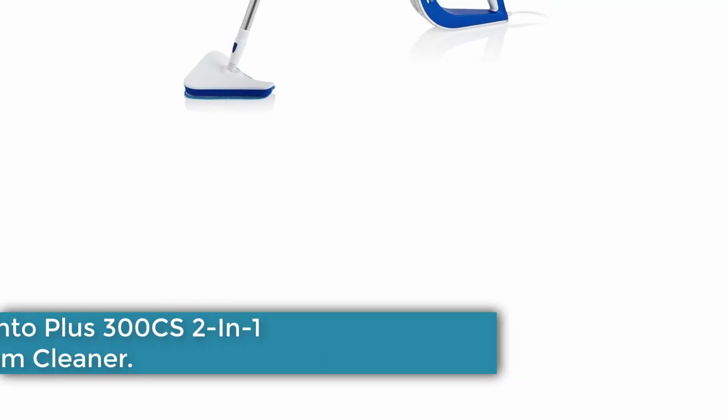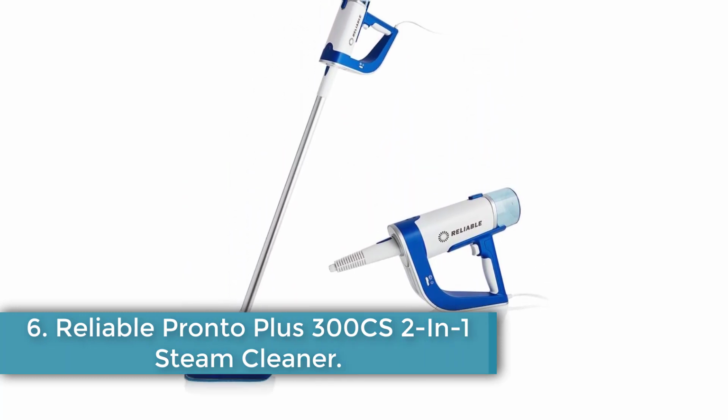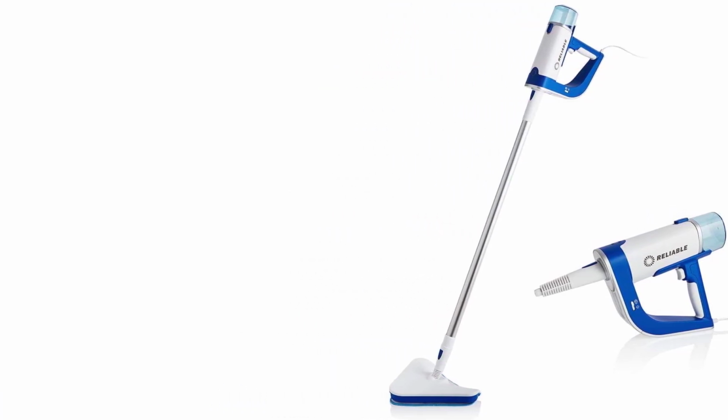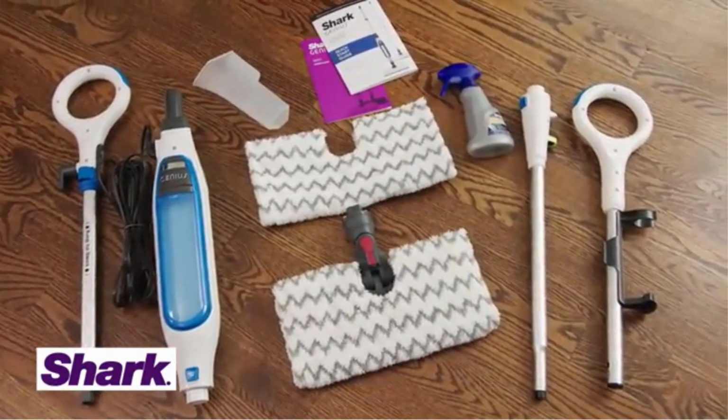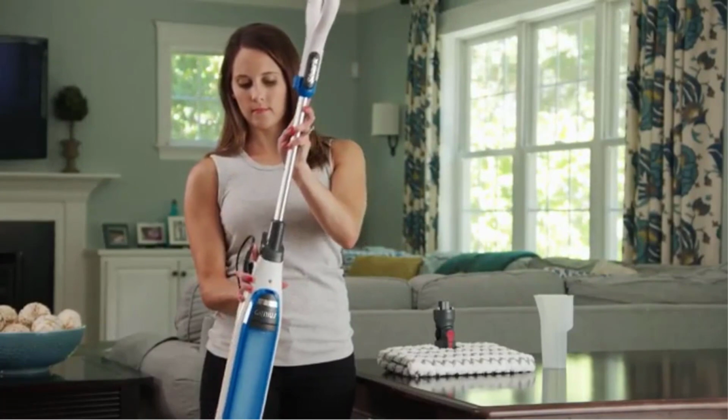Number 6. Reliable Pronto Plus 300 CS 2-in-1 Steam Cleaner. The Reliable Pronto Plus 300 CS 2-in-1 Steam Cleaner works so well, our tester actually questioned if it's too good to be true. "I love this mop, I'm thinking of buying one for myself. I loved it so much," she exclaims.